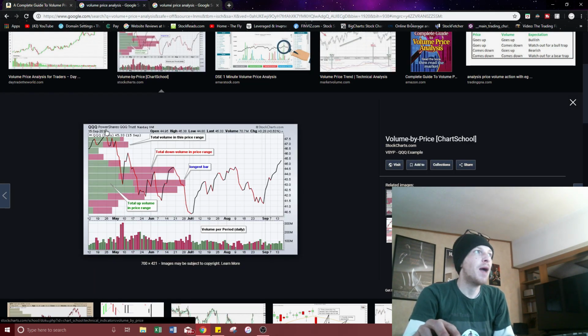Now, I'm sure you've popped this up on your charts at one time when going through all the studies and just said to yourself, what is this? What volume at price analysis is, it's the buy and sell ratio. The green is the buying, the red is the selling at a price level.